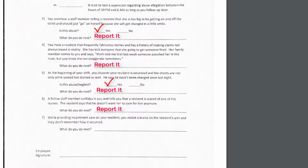Number 7. While providing incontinent care on your resident, you notice a bruise on the resident's arm and they don't remember how it occurred. What do you do next? We're going to report it. It could be somebody with dementia just bumped the doorway and didn't remember, but it also could be abuse. So that's why we want to report it so we can investigate and follow up.